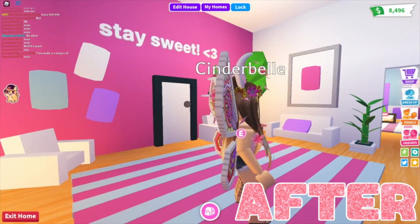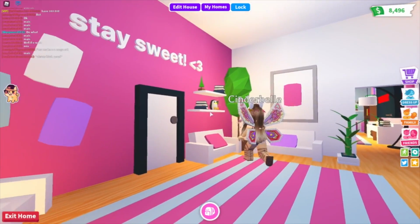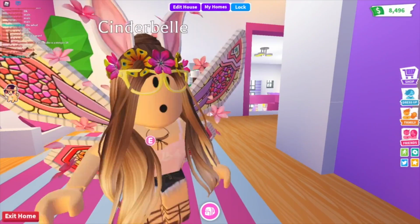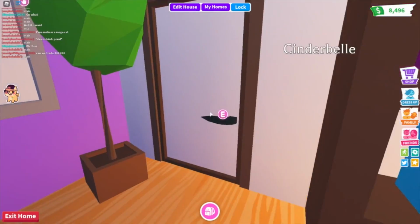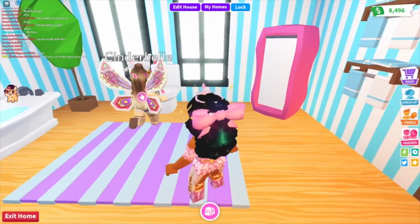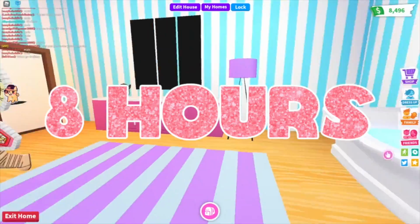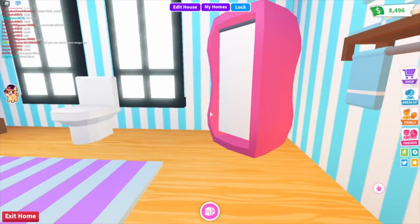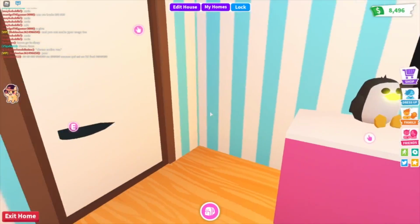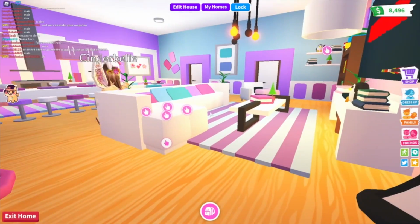It's so pretty and it's so girly. Added some cute quotes like stay sweet and stuff because, you know, you have to stay sweet. Like the live, laugh, love. Over here to the right, we have the bathroom. I didn't add a lot of things because the time was running out and I was kind of tired. This whole build took me like 8 hours, so yeah. But it's a cute little bathroom. And then over here, we have the kitchen and the living area.